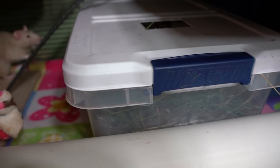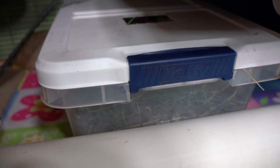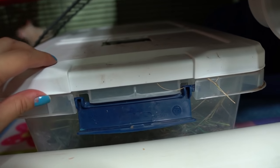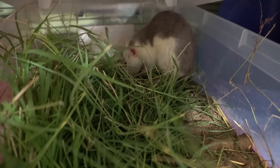So you're probably wondering what this container is back here. This is just something for them to play in, to forage in, and encourage natural behavior. It has a hole on the top so that they can get into it. I'm gonna go ahead and open this. And there is Susie. She's over there chewing on the grass.